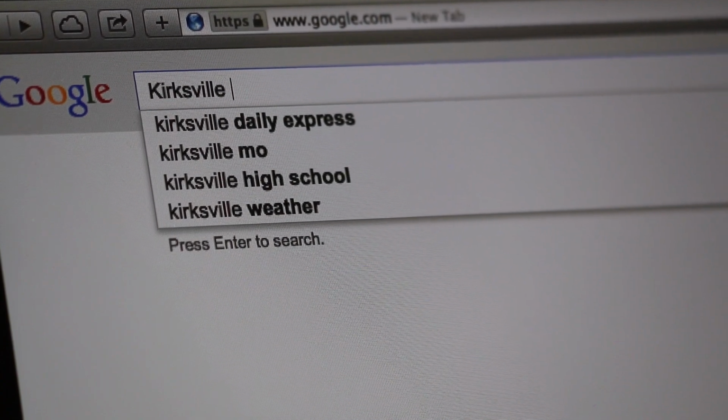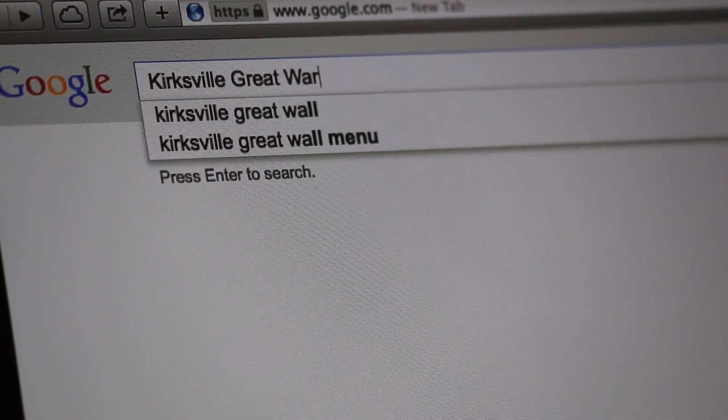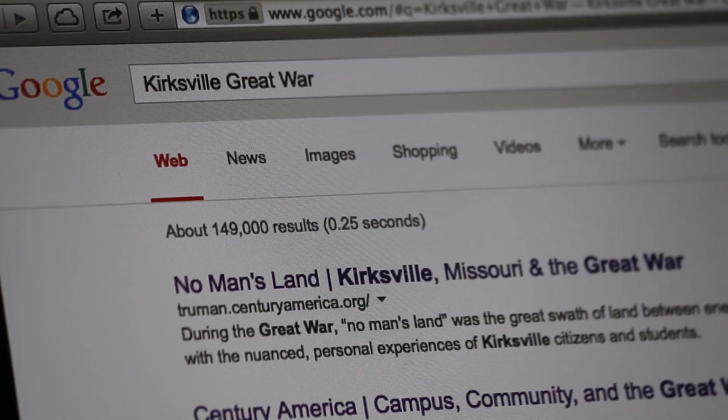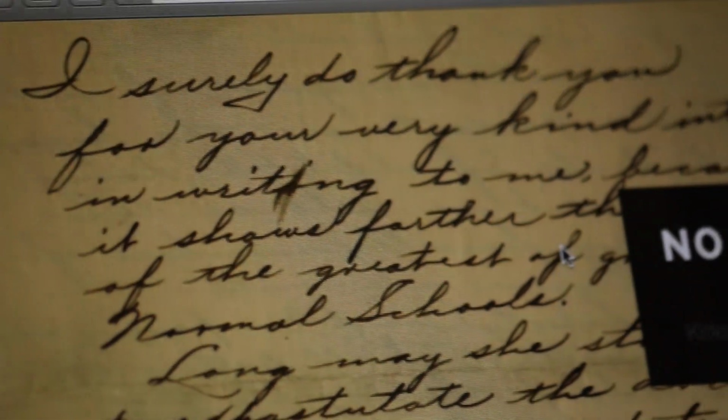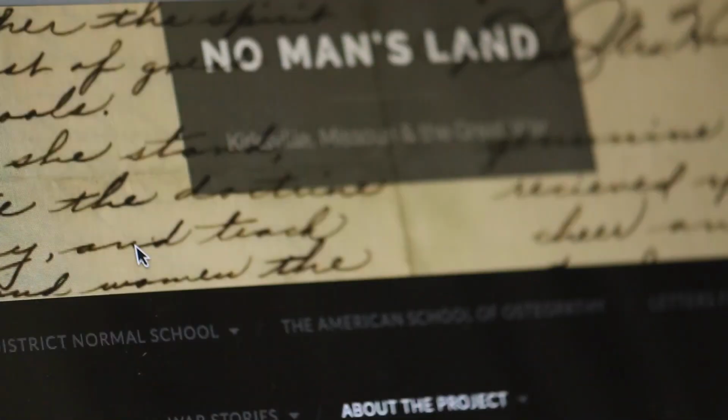So I'm dealing with documents that are 100 years old, but I'm also creating a 21st century website about these documents. I'm really glad I had this opportunity to do these kinds of things that I definitely would not have gotten otherwise. But they've done a really good job of giving really stellar undergraduate research opportunities.